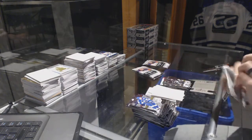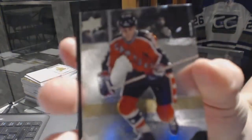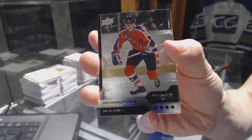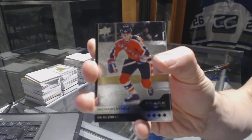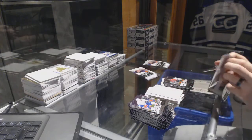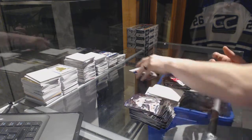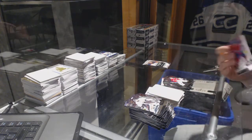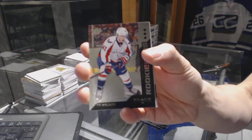Base. Quad diamond for the old Winnipeg Jets, aka the Arizona Coyotes, Dale Hawerchuk. Double diamond for the Capitals, Braden Holtby. Triple diamond rookie for the Washington Capitals, Tom Wilson.